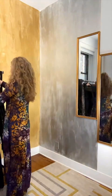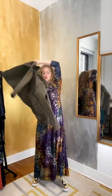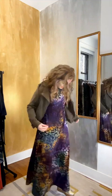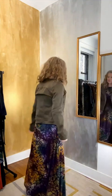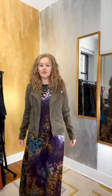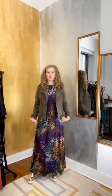And I'm going to show you. You do not want to wear boxy clothes. You also do not want to wear layers on top. You don't want to wear things that are kind of boxy and shapeless. Can you see what this is doing to the look?